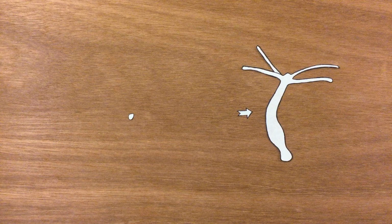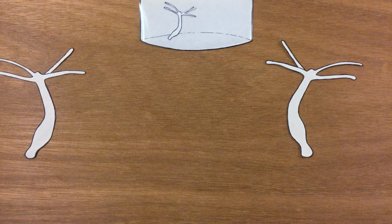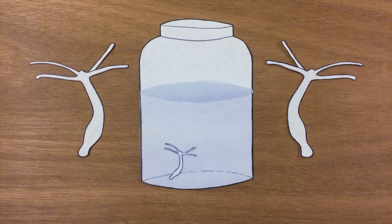This ability to repair broken skin, or even regrow most of their body, gives Hydra an unusually long life. Some scientists even say they're immortal.